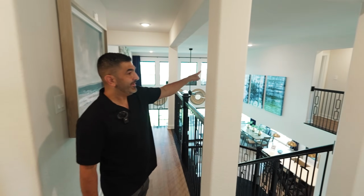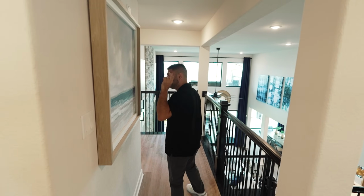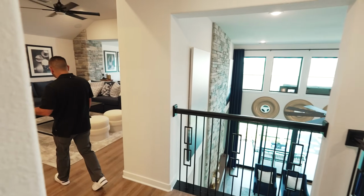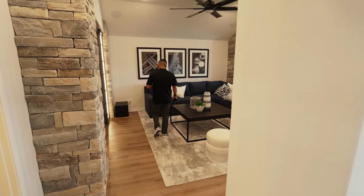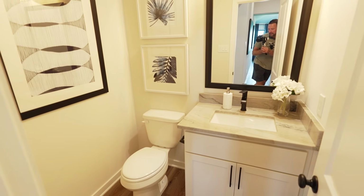We get 1 bedroom, 2 bedrooms, 3 bedrooms, 4 bedrooms upstairs, and we get 2 bedrooms downstairs. But here is the moment. This is up here all by itself, and another half bath, so nobody's got to use your bathroom in your room.